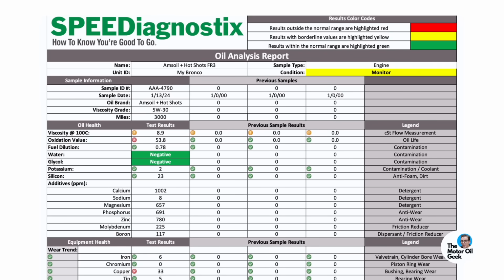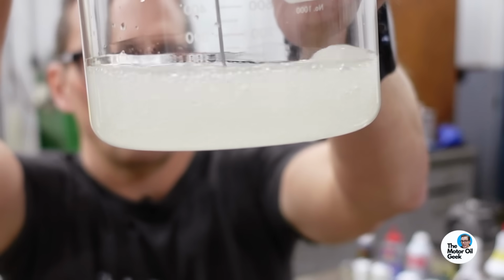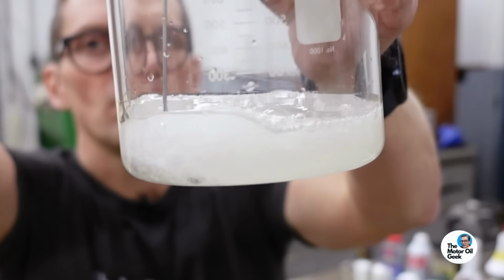So here's our next one. AMSOIL Signature Series plus the Hot Shot Secret FR3 nanotechnology. We mentioned it earlier about how that Hot Shot Secrets had an ester as the carrier oil. Well, when you blend esters, they can sometimes work against each other. The AMSOIL Signature Series is a PAO ester blended product.